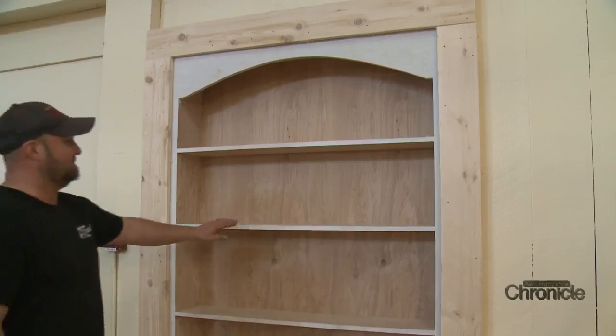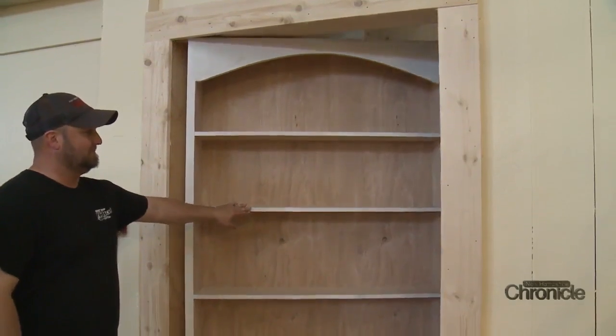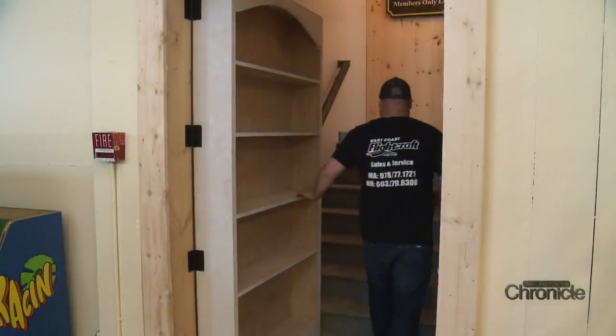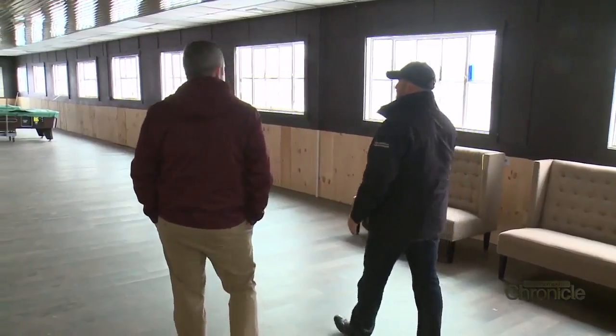Yeah, so this will actually be a members-only area. It will be like a speakeasy or an escape lounge. That's hence why we're using a bookshelf and not a door. So this will be the concept. It's considered a Murphy door, so it is going to be flush with the wall. You actually pull a book, swipe a card, it opens up, and that is your entrance to the members-only lounge. It is an escape area, a lounge area.